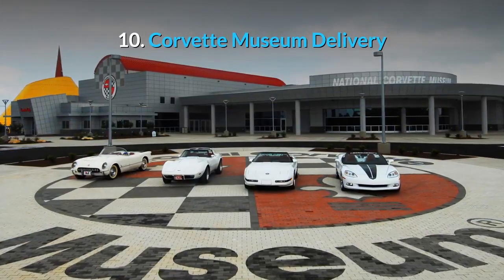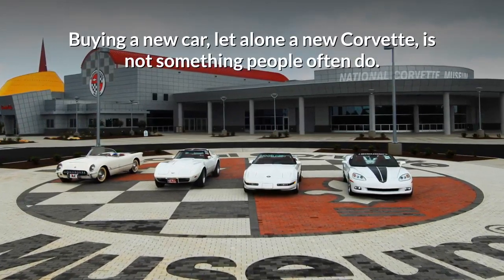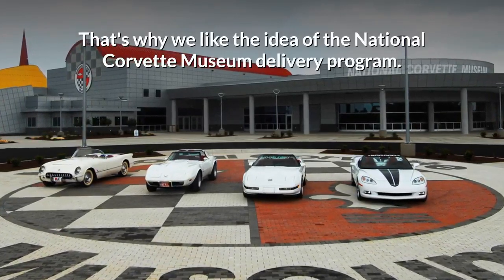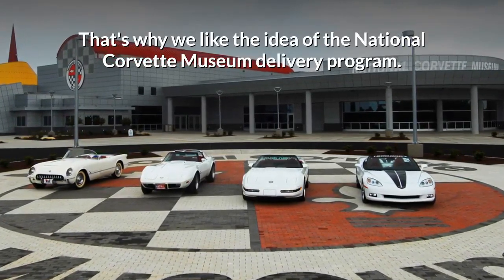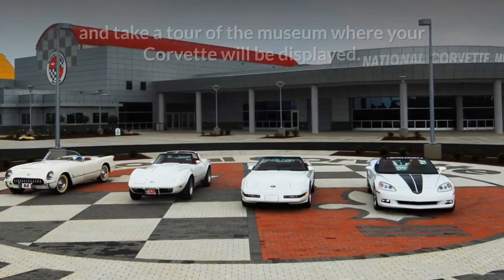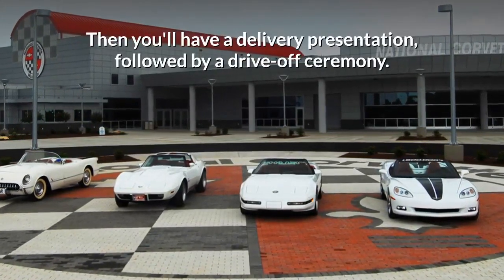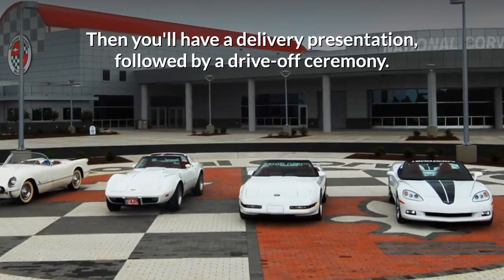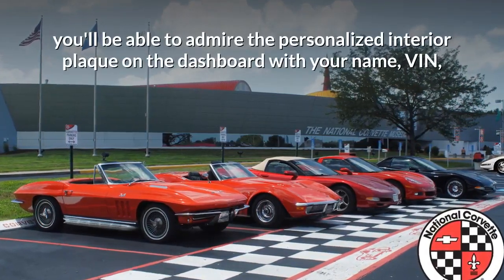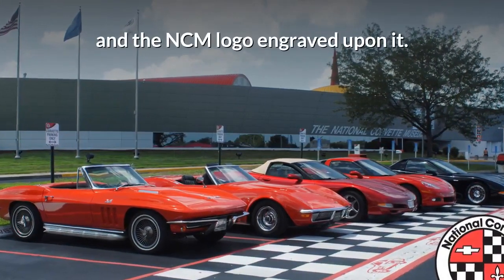10. Corvette Museum Delivery. Buying a new car, let alone a new Corvette, is not something people often do. That's why we like the idea of the National Corvette Museum Delivery Program. You can take a few days and go to Bowling Green, Kentucky, where your car is built, and take a tour of the museum where your Corvette will be displayed. Then you'll have a delivery presentation, followed by a drive-off ceremony. As you road trip home, you'll be able to admire the personalized interior plaque on the dashboard with your name, VIN, and the NCM logo engraved upon it.